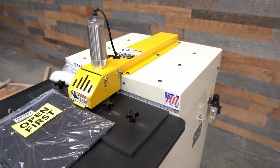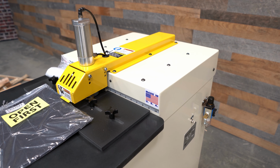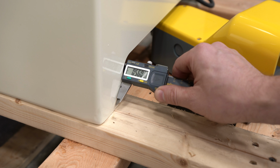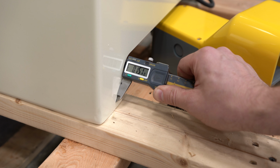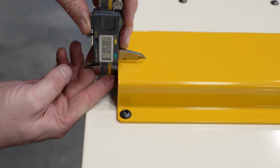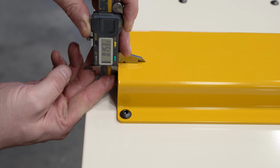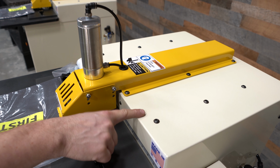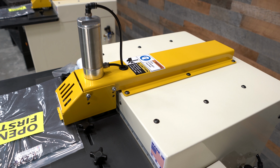Up top, you have massive 2-inch bore upper hold downs. Both the R2061 and R2063 use the same cases built out of 10 gauge steel. Likewise, the upper hold down assembly is also built out of 10 gauge, while the top and front guard are built out of 16 gauge, along with the rear access door.